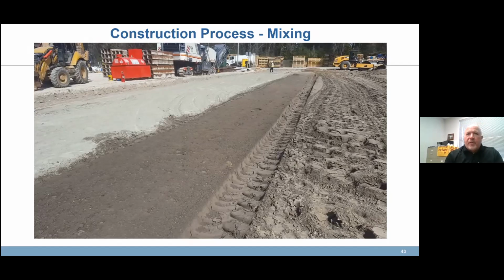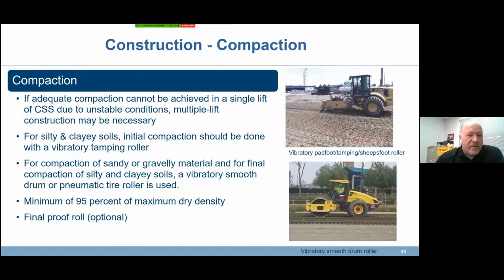So before that reclaimer goes by, you stick down a 3x3 sheet of carpet or a turf or something. Weigh it, have the cement applicator go by, weigh it again. You can get a quick value of how much cement is being added to the surface.